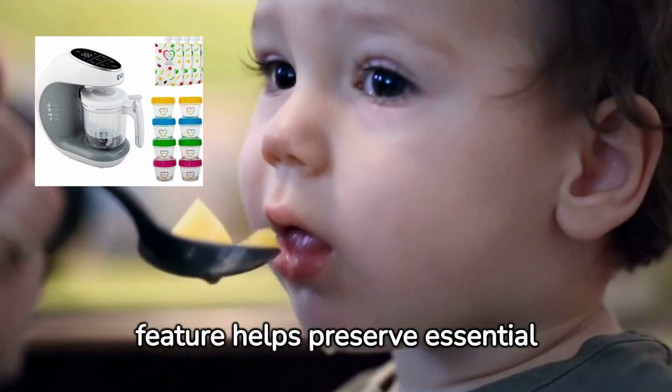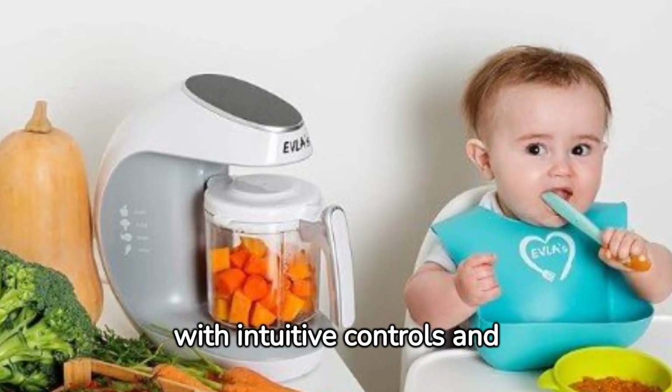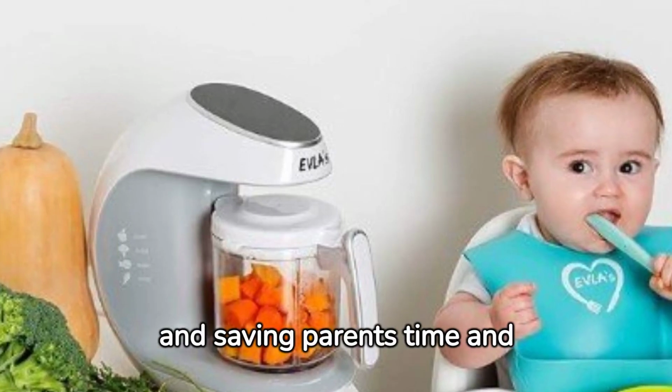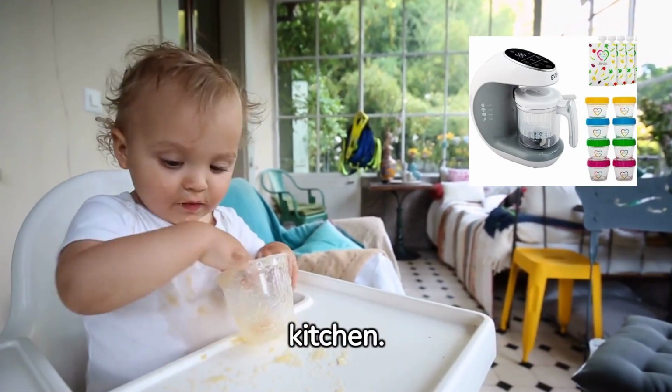The steaming feature helps preserve essential nutrients in the food. The device is user-friendly with intuitive controls and easy-to-clean components, making meal preparation easier and saving parents time and effort. The Baby Food Maker's compact size fits perfectly in any kitchen, making it a handy addition to a parent's kitchen.